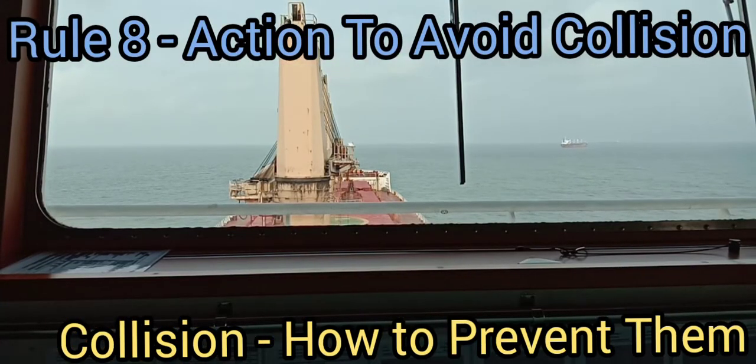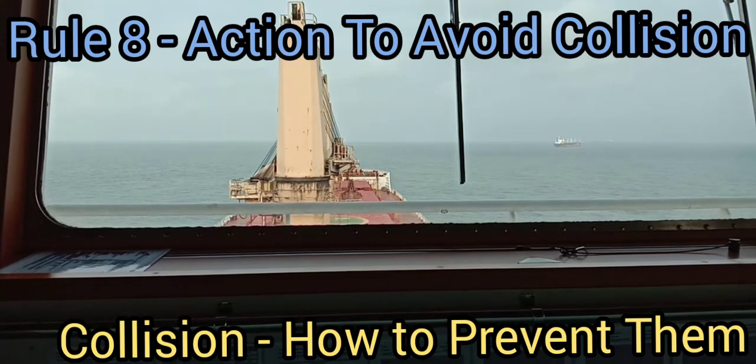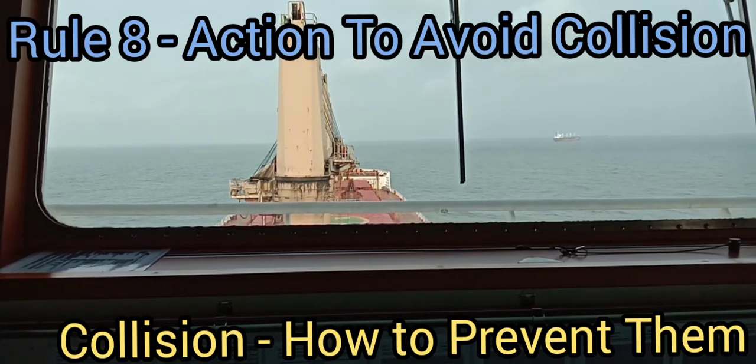Action to avoid collision. Rule number 8. Do something and do it early. As soon as you identify a risk of collision, you must identify the correct actions to avoid collision to ensure the vessel will pass at a safe distance. You should then take that action to avoid collision as soon as it is appropriate to do so.